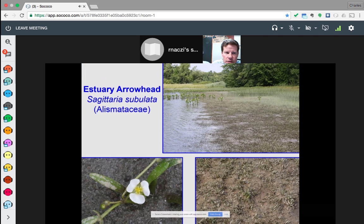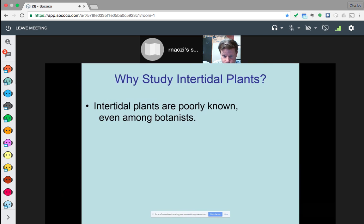One example of an intertidal plant is the estuary arrowhead. In these views, you can see the plant itself in flower. It's quite small, but in aggregate, it's actually a dominant and an indicator of healthy intertidal systems throughout the mid-Atlantic states. Well, why are these plants important? Why would we want to study them?